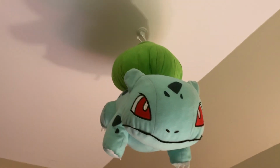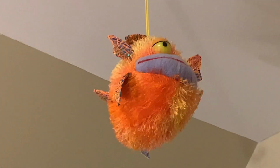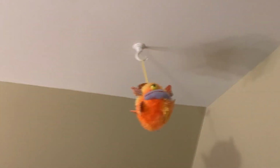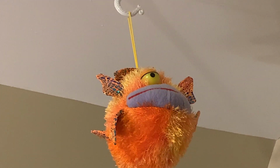And then I have this beautiful, amazing, I love him, this Bulbasaur that hangs from my ceiling, and over here is Jeff. Meet Jeff. He's the one-eyed fish. I got him at a garage sale in the free bin. And I just thought, he needs to come home and he needs to be the guardian of this office.